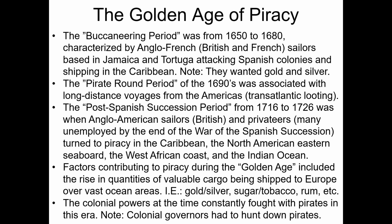So, moving right along, we have the pirate round period. The pirate round period occurs at the turn of the century. And these are more of your long distance voyages. They're not just focused on gold and silver. They're now also focused on other materials like what? Good. And tobacco, right? Cash crops. Excellent. Okay? And then this last period in the Golden Age is known as the post-Spanish succession period.